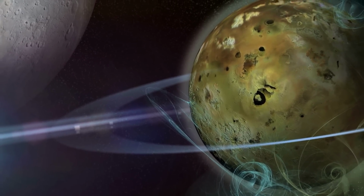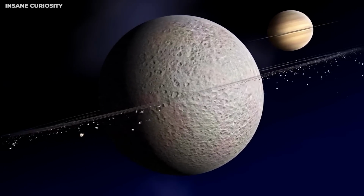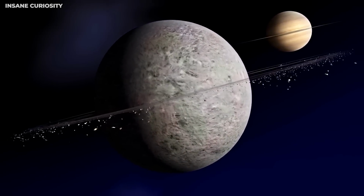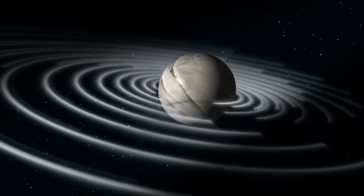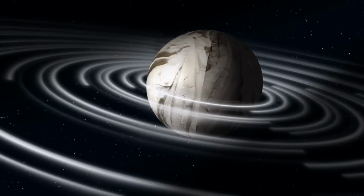The potential for a faint ring system around Rhea raises questions about the interactions between moons and their surrounding environments. If Rhea's rings are confirmed, they could offer valuable insights into the processes that shape moon ring systems and the ways in which moons influence their parent planet's magnetosphere and rings.